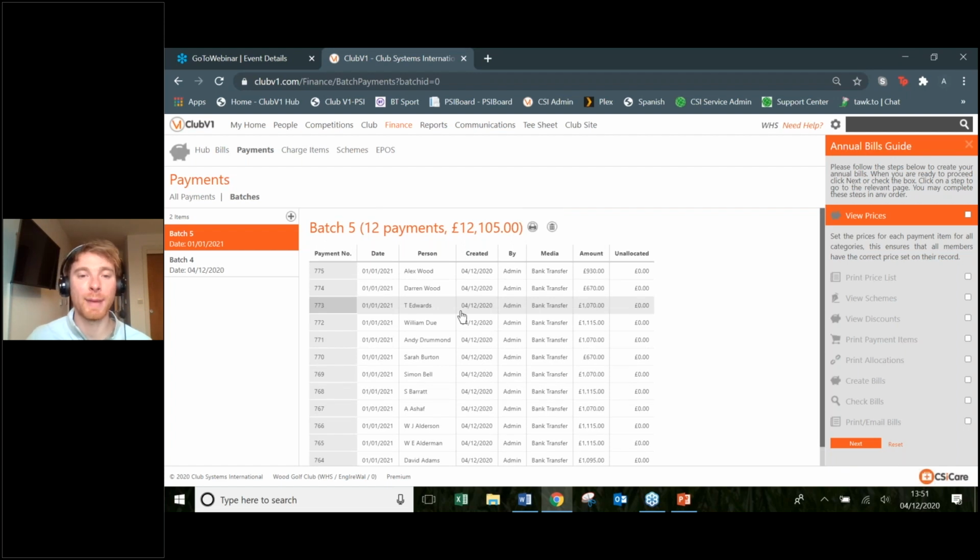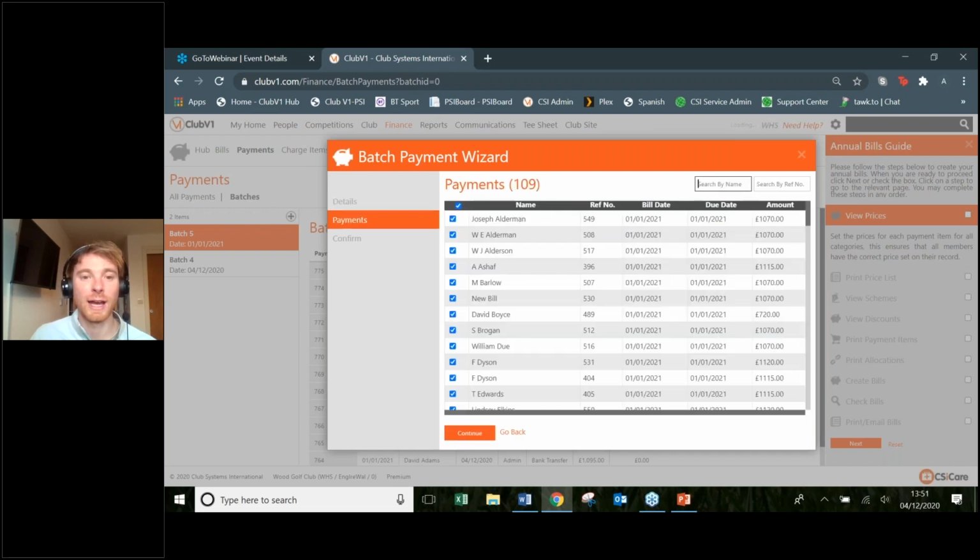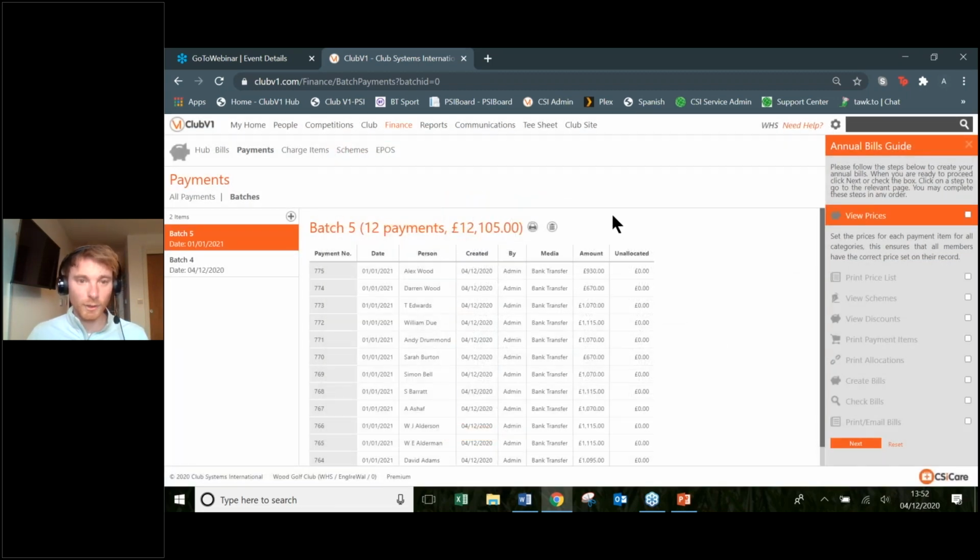Now, if you want to, you can always keep adding to that payment batch. So maybe you get another batch next week of bank transfer payers. We can go into the plus icon, and then you can choose if you want to add into an existing batch or create a new one. So we've got payment batch number 5, which we know is our cash one. It's got all the same details there. Press continue, and then it's going to have the remaining balances that are outstanding. Same process again: you can search by surname or you can search by reference number. Excellent. So that is how you can pay off those invoices.